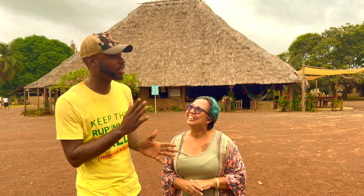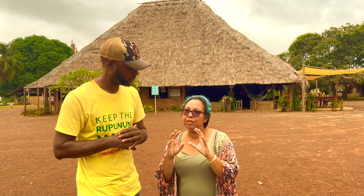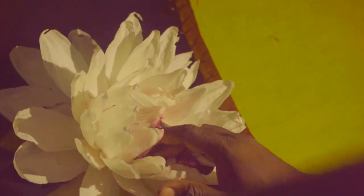Wow. Nice. And the water lilies, and then we're going on the river today. We're going to do that this evening. This evening we're going on the river. That's the perfect time. The Victoria Amazonica is a very special flower. She blooms in the evening right before you arrive. And we're going to go and experience that.